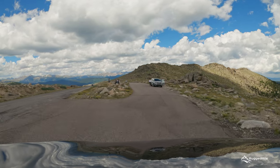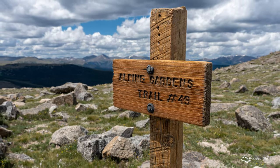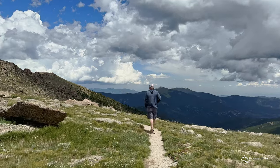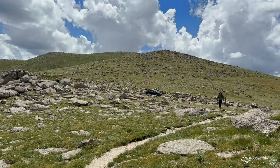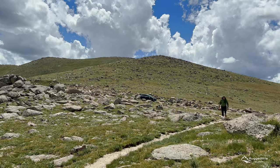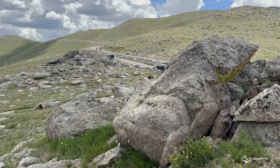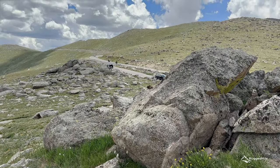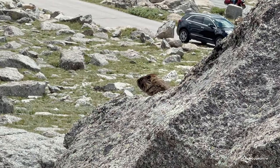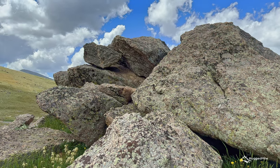Numerous pull-offs along the roadside offer more hiking opportunities and chances to view the alpine tundra and some of its furry inhabitants. Yellow-bellied marmots are very common to see here. Mt Evans has more marmots per mile than any other known mountain in Colorado.